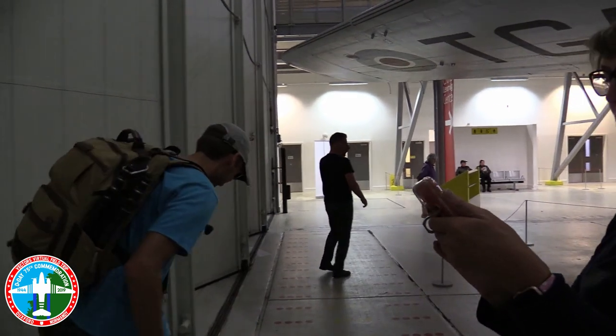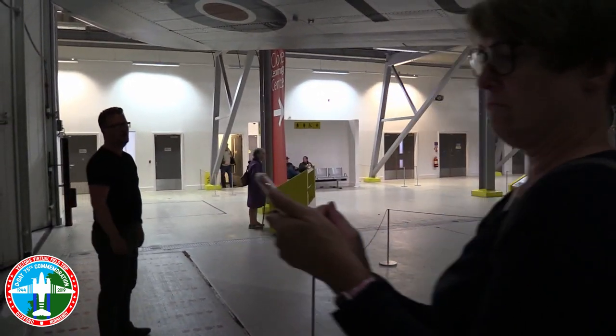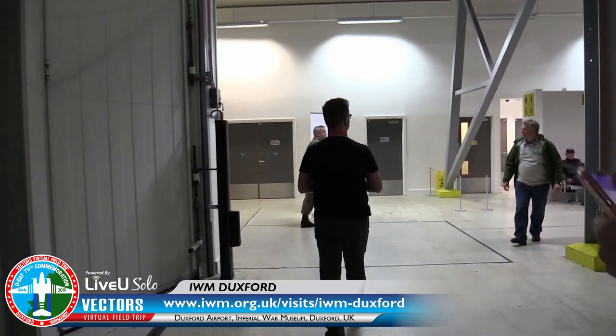Those are indication lights. If you look carefully, the P-51 also has them. Recognition, yes, recognition lights. That's what I mean. I've seen the Red Arrows many times. I've worked on them. Red Arrows are cool.